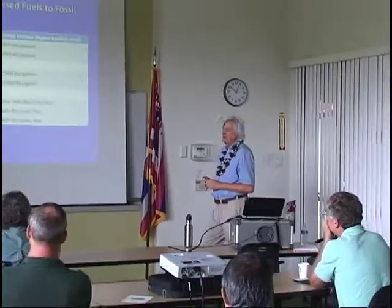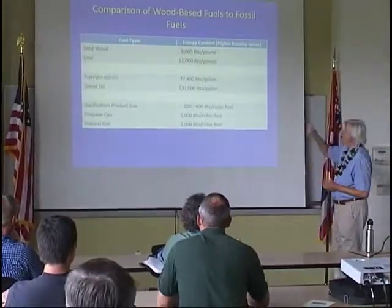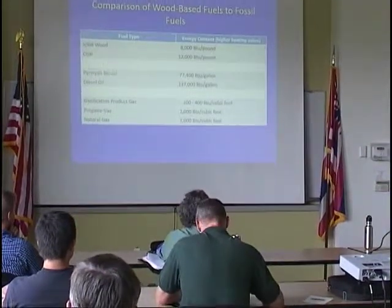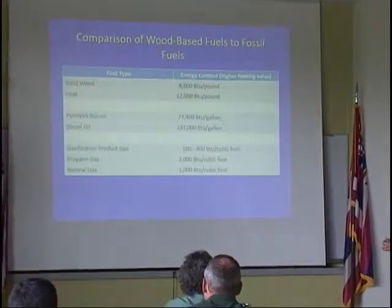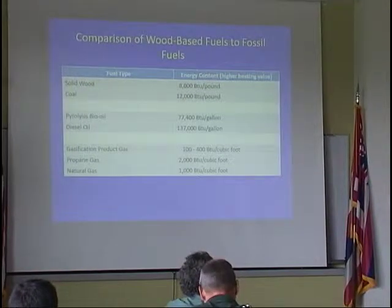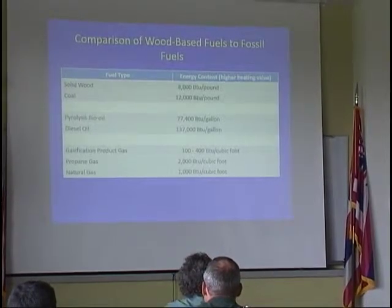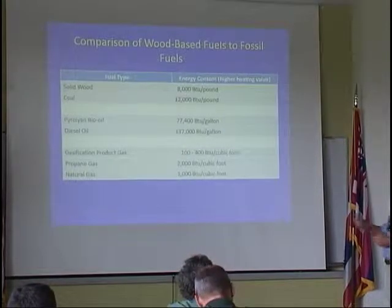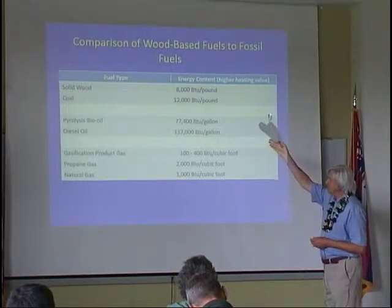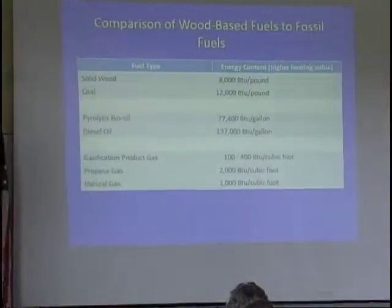A lot of this is still in research. Many of those are a simple comparison of fuels to the fossil fuel. Just pointing out that the fossil fuels are a more energy dense product, and you can get higher energy content out of those fuels. Solid wood is at the lower end compared to coal, quite a bit less energy per pound.